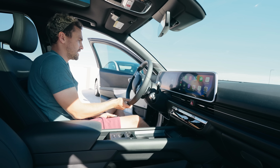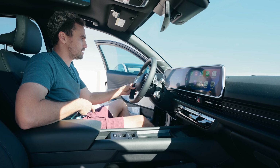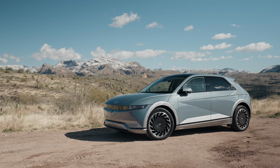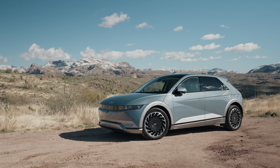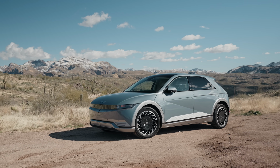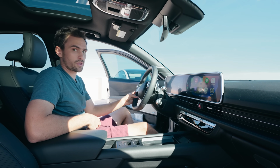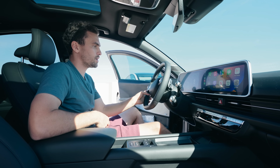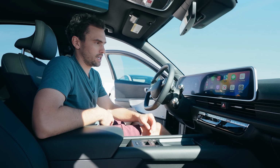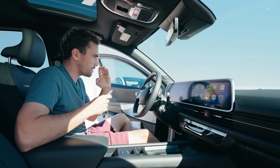I also really like it has this little drive mode button here to change which drive mode you're in. So you have eco, normal, and sport mode. When I initially drove an Ioniq 5, I was impressed by the change between each of them. It also changes your displayed range based on what mode you're in. So if I'm in eco mode, 230 miles of range, normal, 223 miles of range, and sport, 216 miles of range. There's little details like that that Hyundai does better than Tesla that I really appreciate.